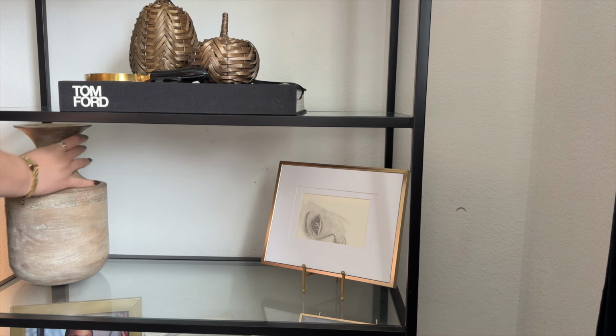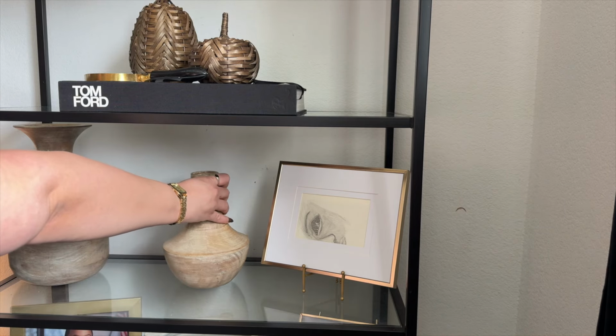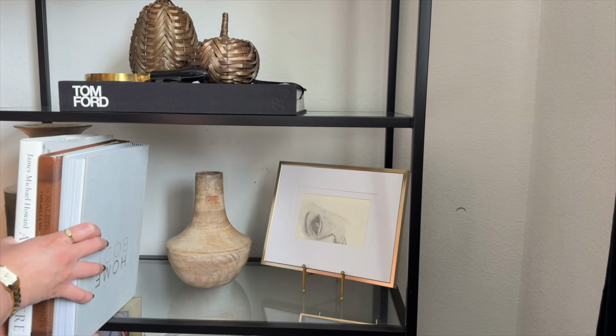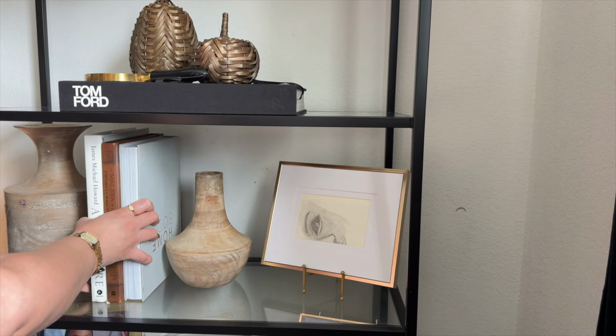Moving on into the next shelf, I bought these from West Elm, I think about a year or two ago, and I'm just going to place them right here with the rest of my books right in between them.